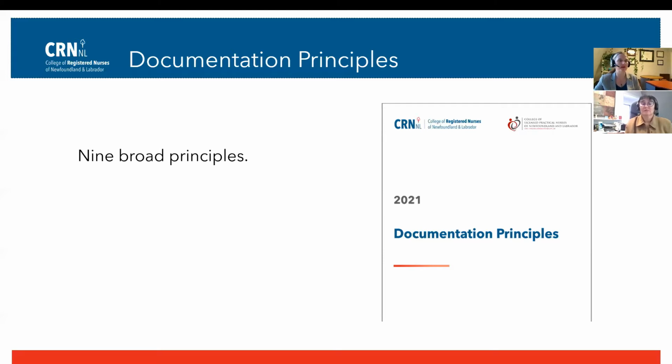So, documentation principles. We used to have documentation guidelines for registered nurses and nurse practitioners. And one of our other colleagues, Rolanda LaValle, in consultation with the College of Licensed Practical Nurses, Newfoundland and Labrador, and with stakeholder consultation and engagement from registered nurses and nurse practitioners across Newfoundland and Labrador, revised our documentation document and made it principle-based and a lot smaller.